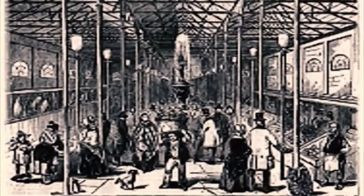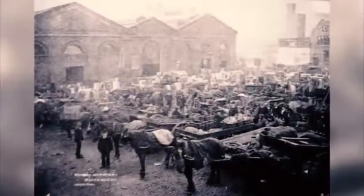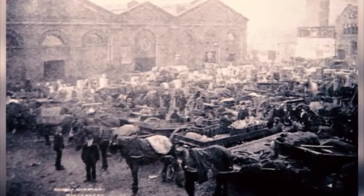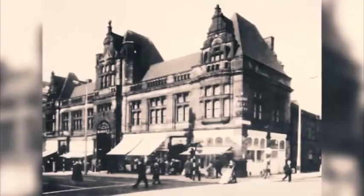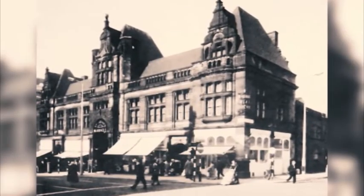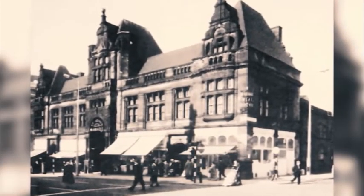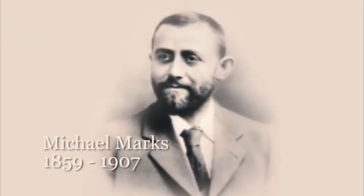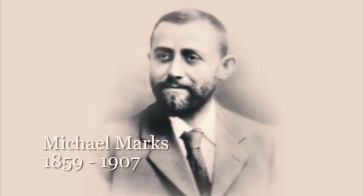But by 1841, the population had seen a dramatic growth to 8,223, necessitating the opening of another market on the 11th of July 1845. The council paid £8,154 for the land, with a further £23,000 being spent on what was then Europe's second largest market, St John's in Liverpool being the biggest. Michael Marks of Marks & Spencer opened one of his first 7-penny bazaar stalls here during the 1880s.